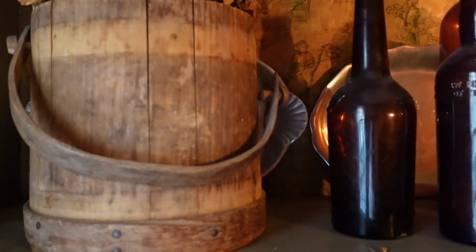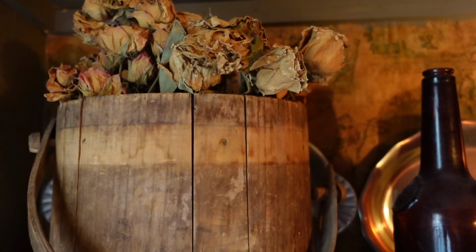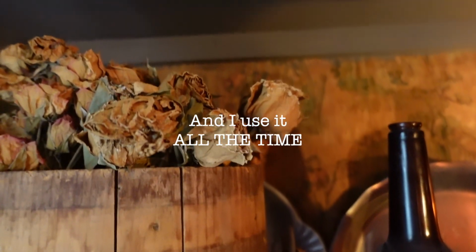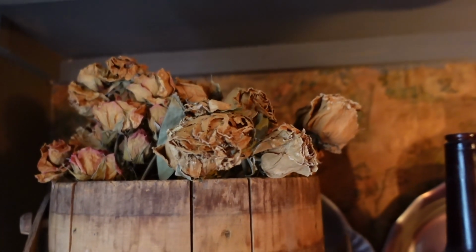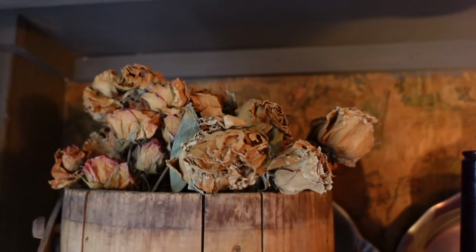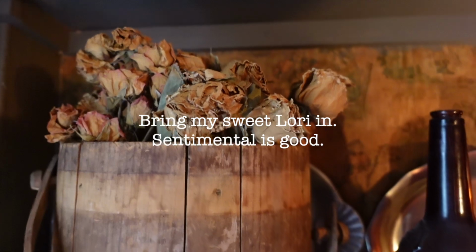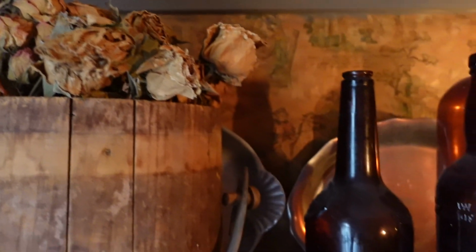This is an old firkin I got for $10. It doesn't have a bottom or a top, and it's missing a band, but it's cool and it's old and I love it. And the flowers in it actually are from my sister's funeral. And we had them sitting in a bag here in this closet. And I found it when I was cleaning out the closet and decided just to put them in this old firkin to soften it up, look a little more old.